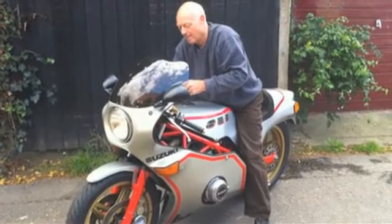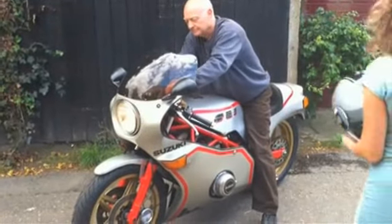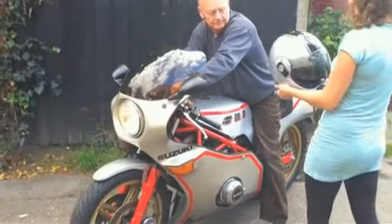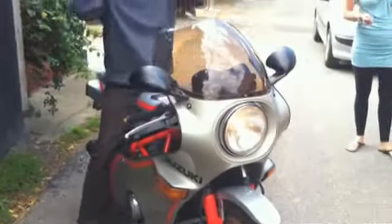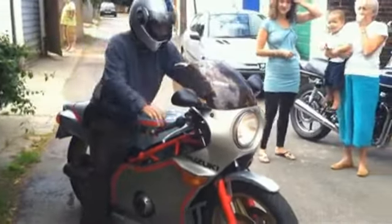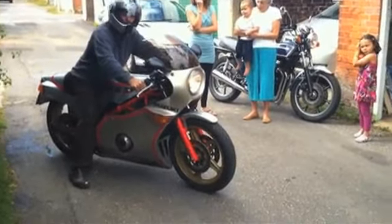The bike you bought, you bought it off the guy who had bought it from brand new, was that right? I bought it, it was his son actually, that he wanted more of a tourer. After all these years, he thought his time wasn't best spent charging around on a sports type machine, and he wanted more of a tourer.